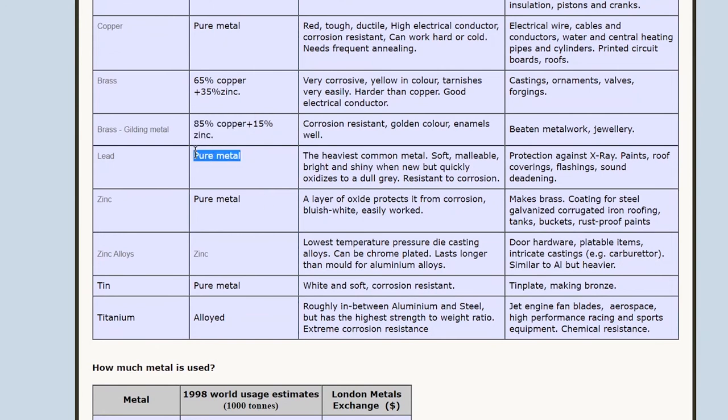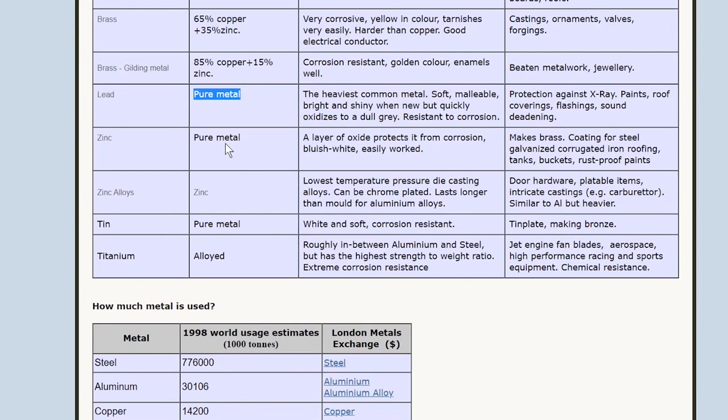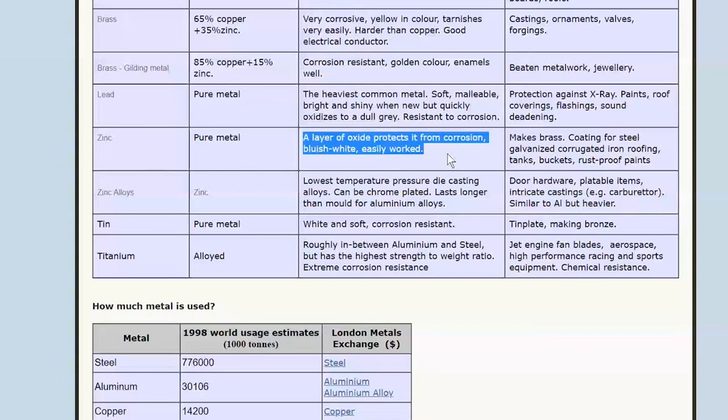There's lead. As you know, lead's that heavy metal, very soft and very heavy, and resists corrosion. It's also used in batteries, so that's a big use of it. And zinc, that's sort of a little bit like aluminium but heavier, and it has a good corrosion effect, especially in the presence of steel, because the corrosion aims for the zinc instead of the steel, so it protects the steel by eating away at the zinc.